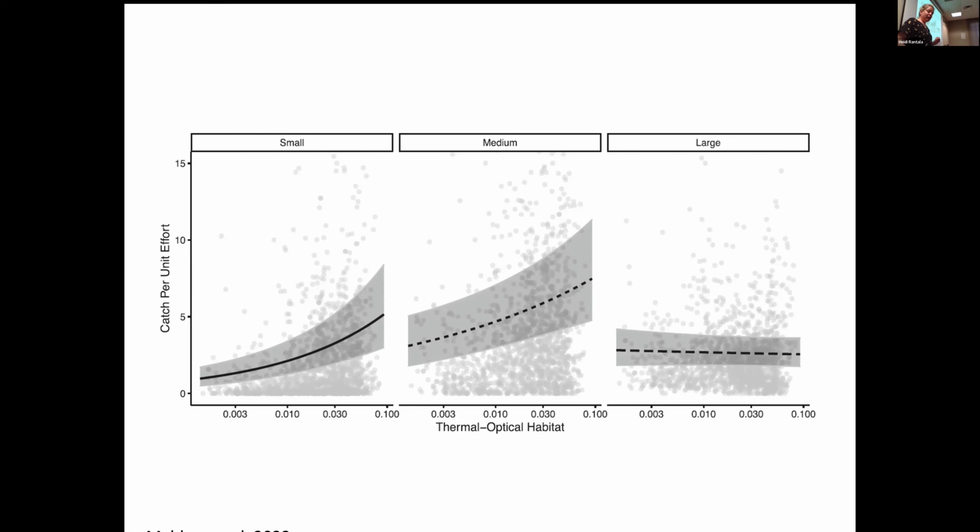And so this is some more new work out of the Hansen lab. This is Malum et al. from 2022. What they did was they looked at thermal optical habitat in Minnesota lakes versus catch per unit effort. These are fisheries data, so these are probably gillnet data. And they looked at the relationship between walleye catch and the thermal optical habitat. They found that for both small and medium walleye, as the amount of habitat increased, the catch in the fishery surveys increased. That relationship didn't hold for large walleye.